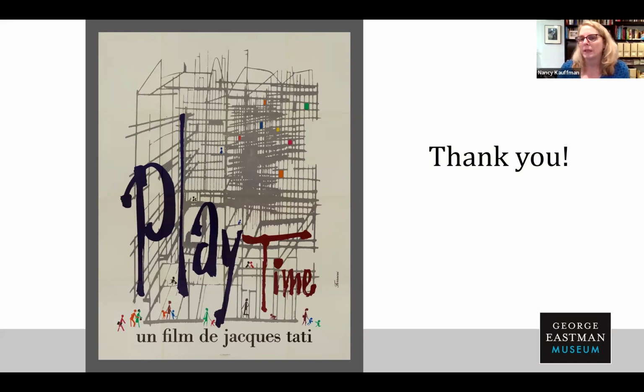But I didn't do an extensive search of earlier posters. I'm sure probably re-release posters would start having him on there at a certain point for some of his earlier films, but I didn't look into that much.